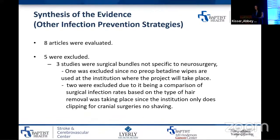The strengths and limitations: the surgical site infection prevention bundle was implemented to assist in decreasing postoperative infection rates. However, after evaluating the most recent research available for SSI prevention protocols, the data reveals surgical site infection rates continue to rise.